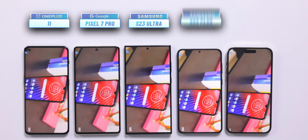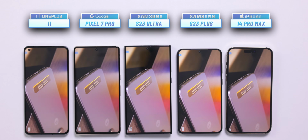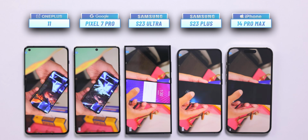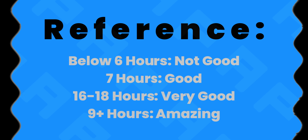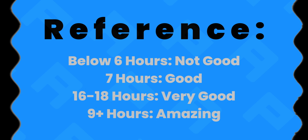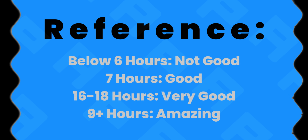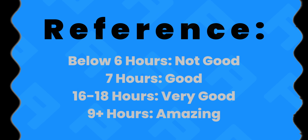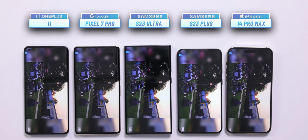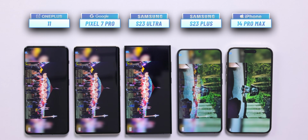So we have once again all phones lined up, fully charged, ready to go, and we kick off this test. And as a reference, for this test, scores below 6 hours are not all that good. Anything above 6 hours is decent, 7 hours is good, 8 hours is solid, and more than 9 hours is great. And just as before, we will fast forward the test so you don't have to wait for hours, and we just skip to the part where the phones die so you can see the results.